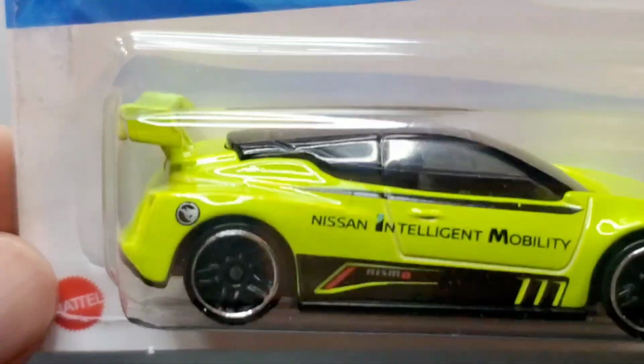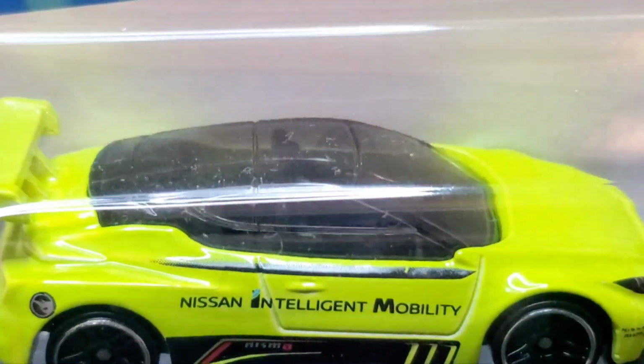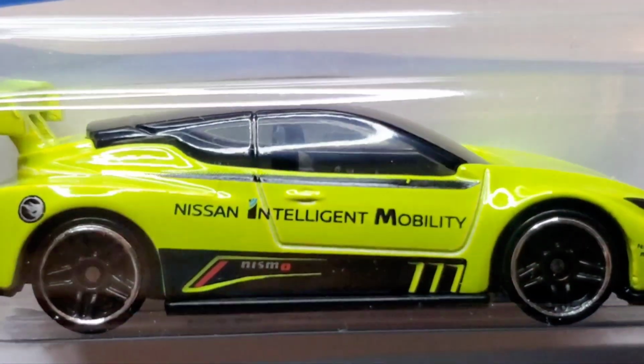And then the next thing you want to look for: sometimes you can see behind the vehicle. If you can see, there is another flame on the back of the package, inside behind the vehicle. Sometimes the vehicle itself is small enough for you to see it, and for this one, you can see it from the top.